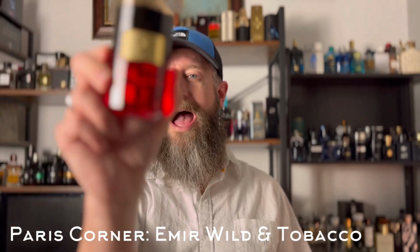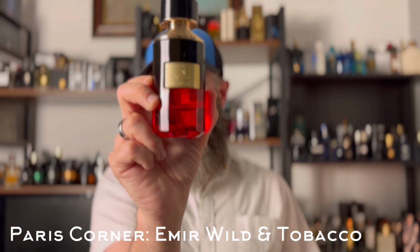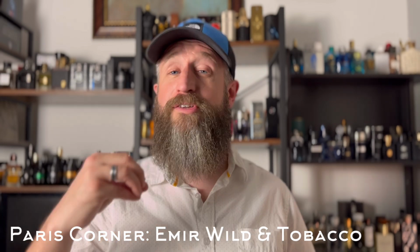Okay, next, this one again, you've heard of it, but it belongs here. This one blew me away the first time I smelled it, and it's probably in my top 10 most worn fragrances since I picked it up. It's a clone of Mancera's beautiful, dark, smoky tobacco beast. I'm talking, of course, about Red Tobacco by Mancera, but this is Paris Corner's Emir Wild and Tobacco. Dark, smoky tobacco with a rich, chocolatey patchouli. You've got leather. You've got a touch of oud. Super interesting fragrance. Again, Wild and Tobacco.